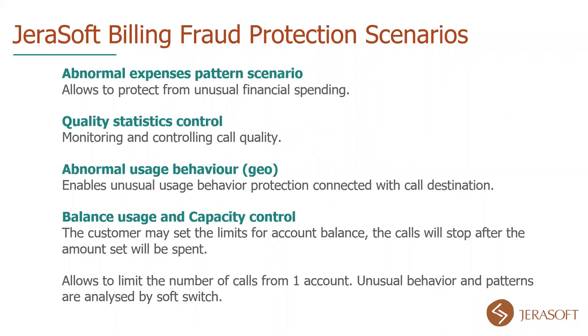Abnormal usage behavior is usually geographic related. Again, if there were no calls to some destination, and suddenly there are a lot of calls to that destination from a given customer, something is probably not right. Maybe the customer just signed somebody and suddenly opened that route, maybe. But again, the service provider needs to know that and needs to be notified.